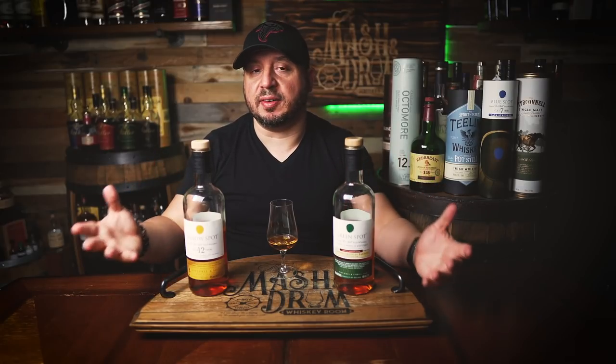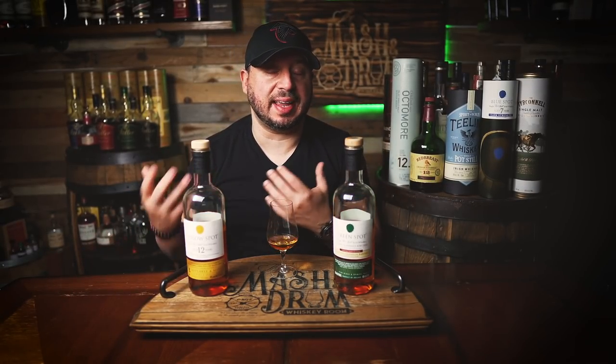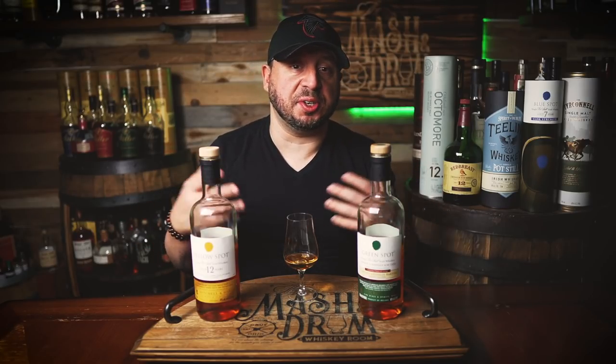This is how they made their whiskeys back in the 1800s and how it's still made to this day at Middleton Distillery in County Cork. Now, what the Spot whiskeys are known for, besides just being a damn good single pot still Irish whiskey, is the variation in maturation that they use in each of their bottles.